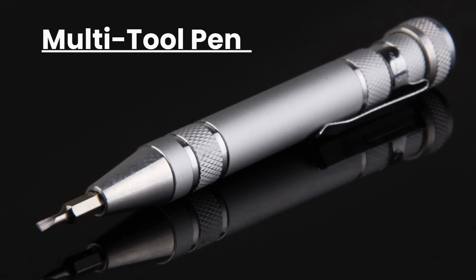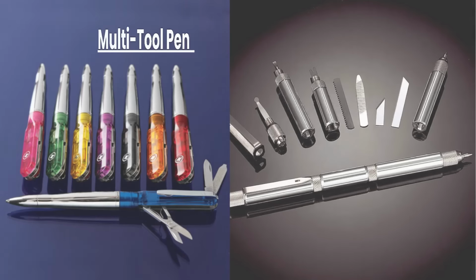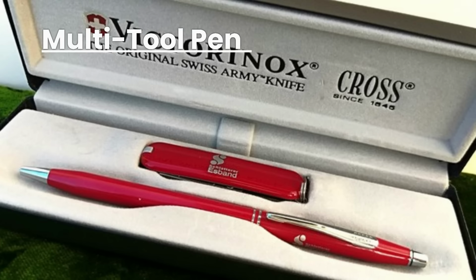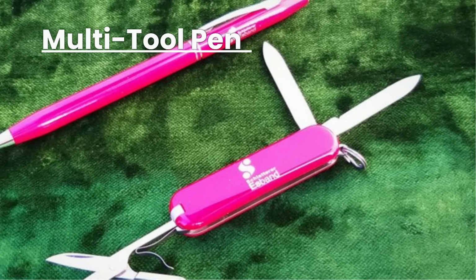4. Multi-tool pen, your Swiss Army knife gadget. Get ready for versatility at your fingertips with the multi-tool pen. It's not just a writing tool, it's an all-in-one solution for quick fixes and measurements. Besides offering smooth writing, it includes a stylus for touchscreen devices, a mini screwdriver, a ruler, and even a built-in level. This compact and practical gadget is perfect for unexpected moments when you need to be prepared for anything. A must-have for any modern backpack to tackle life's surprises.